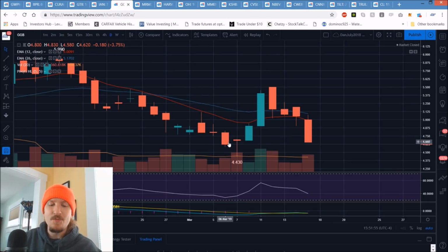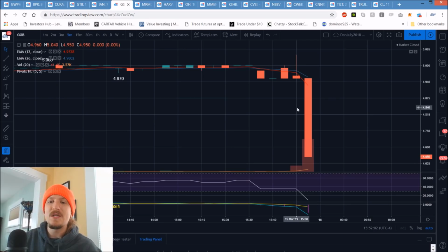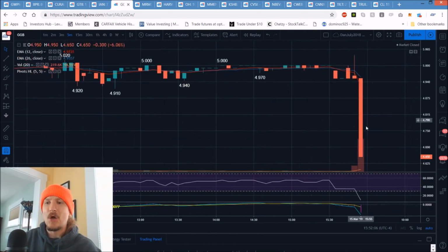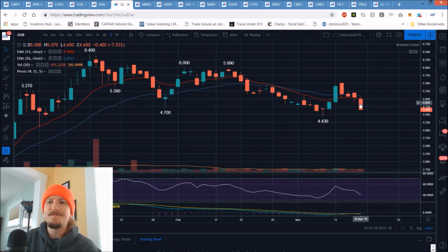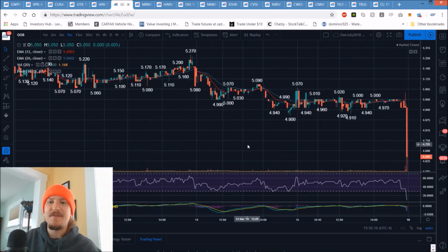GGB, also big red flags. Big bear volume, closed down at the low of the day. Let's see if that dump was in the last 5 minutes, and it was. So clearly something's up with some of these USMJ names and exits by large positions. 220,000 when the total volume on the day. Wow, that's a lot. That's half of the day's total volume dumping in the last 5 minutes of trading.